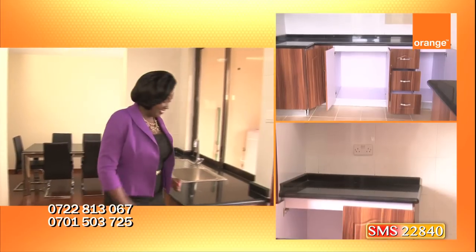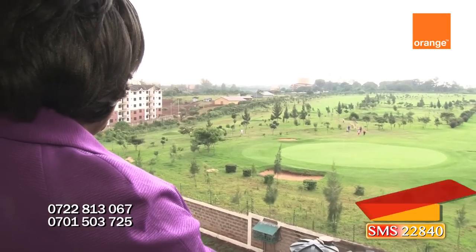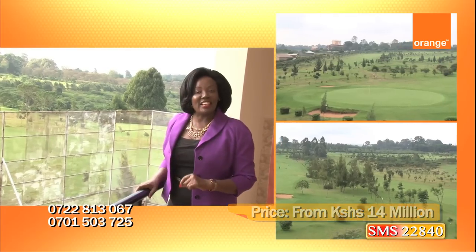Beautiful kitchen. Wow. Imagine waking up in such quiet surroundings, having your breakfast overlooking the golf course. What a wonderful experience.